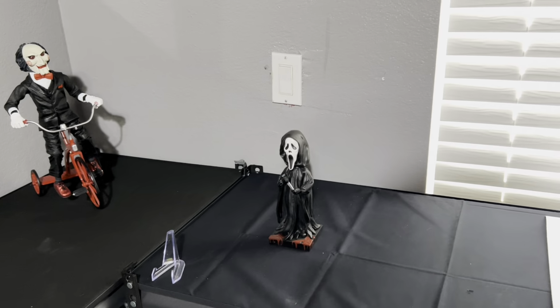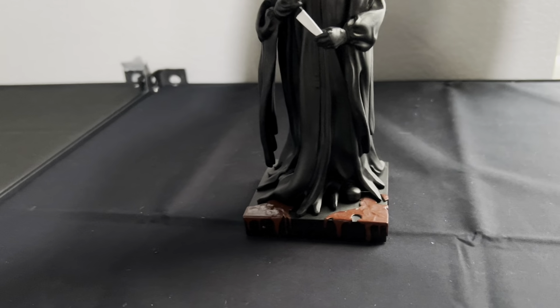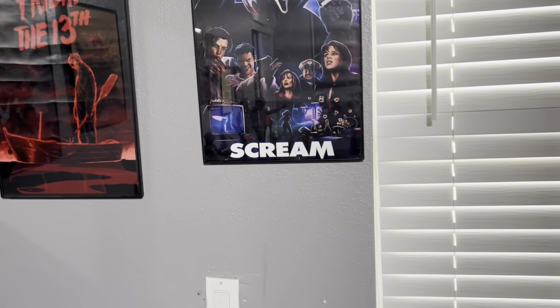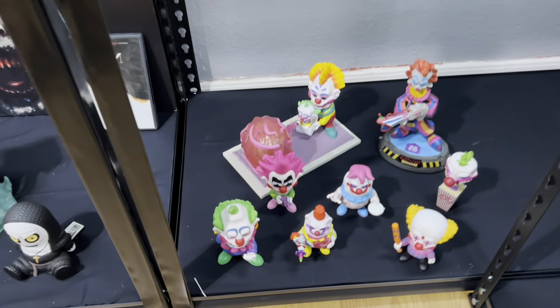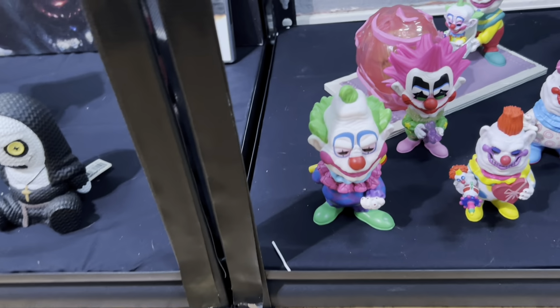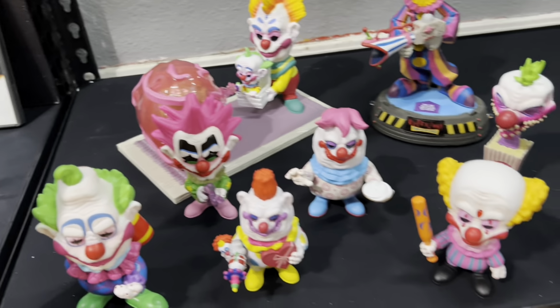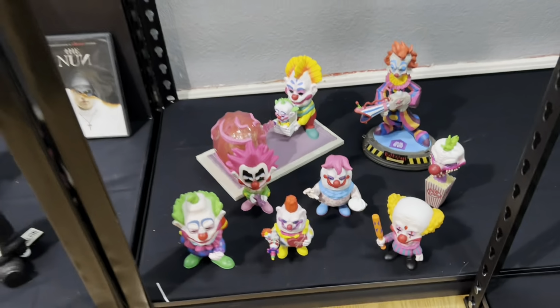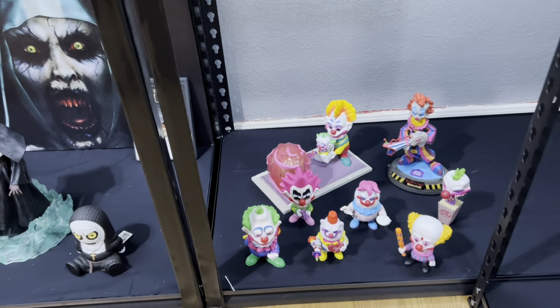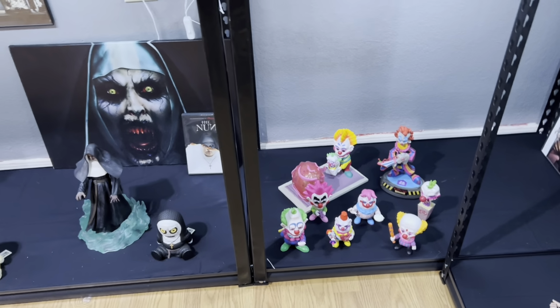And then over here we got this little Scream Ghostface bobblehead. Pretty cool. It's only 30 bucks. And then down here we added some more killer clowns. Got this one in, Spiky. And then I don't know if they ever made any statues of these, but I just found these little Funko Pops and they look pretty cool, so figured why not just add them in.